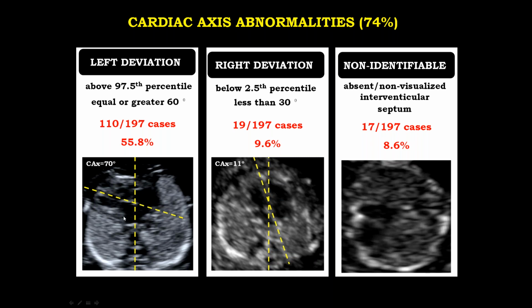So here we have an example: abnormal deviation of the cardiac axis to the left, cardiac axis measured 70 degrees; deviation to the right, cardiac axis measured 11 degrees; and here we have pretty much just 2 chambers in the heart visible. It is very obvious that this is an abnormal appearance of the 4-chamber view, and here we were not able to measure the axis.